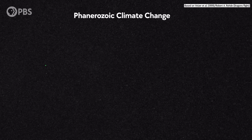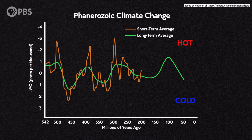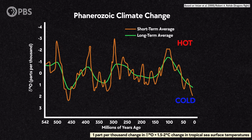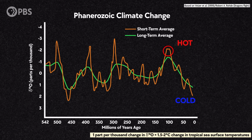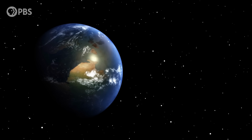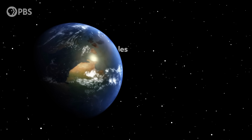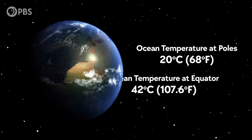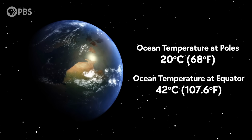Now, the mid-Cretaceous was already warm, but this rise in carbon dioxide caused temperatures to shoot up by 5 degrees Celsius to the highest levels the Earth had seen in the last 115 million years. Even at the poles of the planet, the ocean reached a balmy 20 degrees Celsius. Closer to the equator, temperatures hit 42 degrees Celsius. That's warmer than a hot tub.